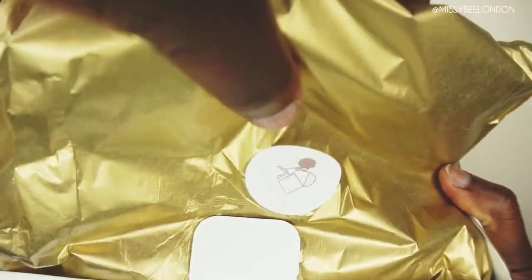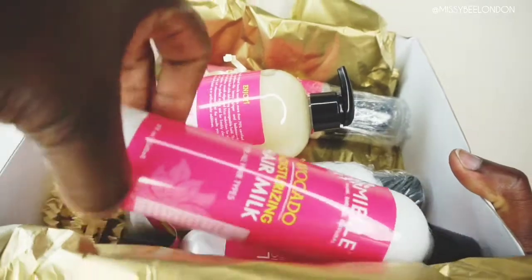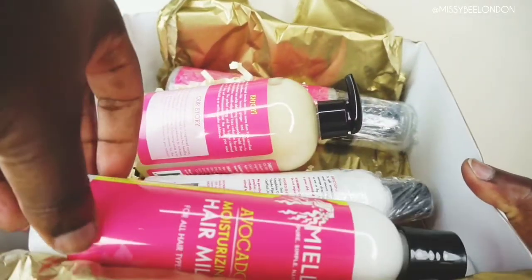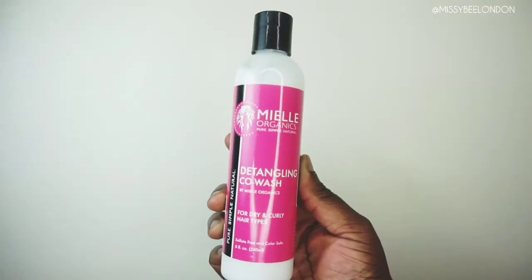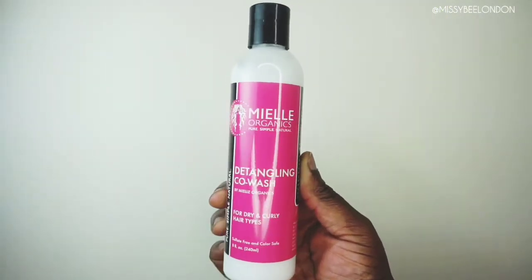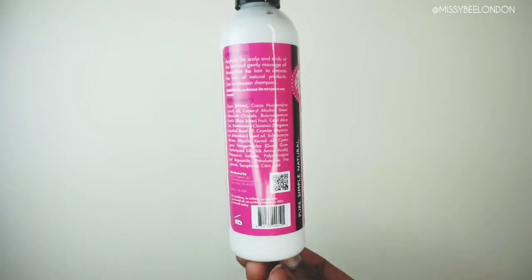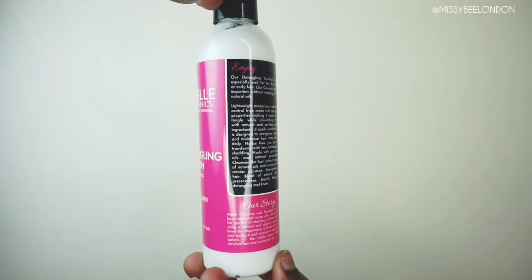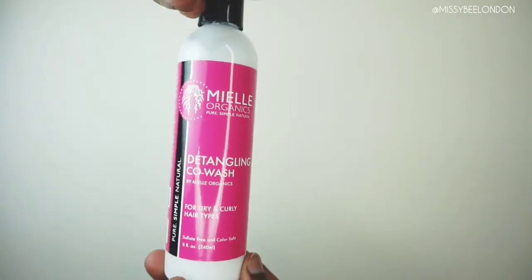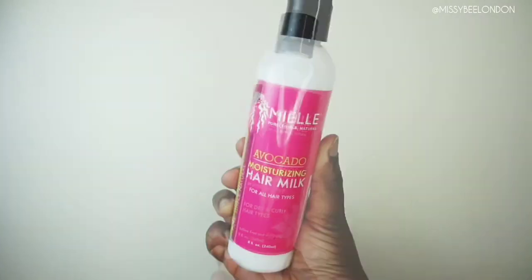And let's open the box right now. Yes, the box was heavy. These products are good. I missed out on getting them when I was at a hair event, but I'm glad I got them in this box. So thank you, Tress. The first item is the Detangling Co-Wash for your hair. Some of you guys have used a co-wash before. I think I used to use a conditioner in my hair as a co-wash, but this is a proper co-wash for your hair. So yes, happy about that.